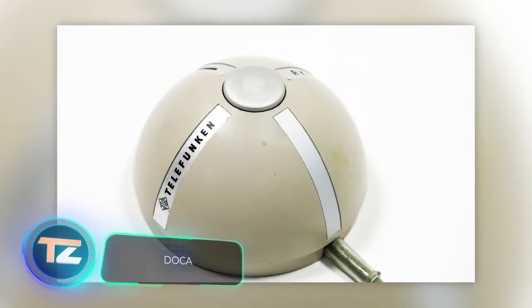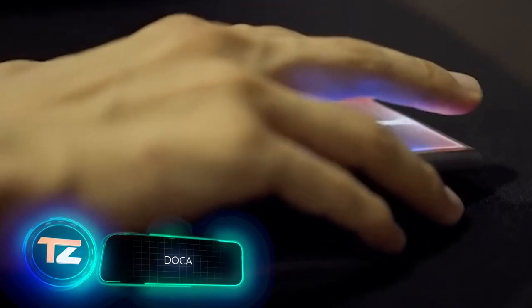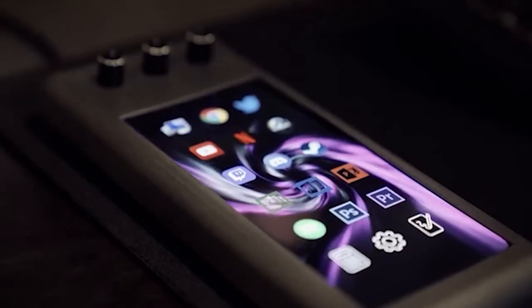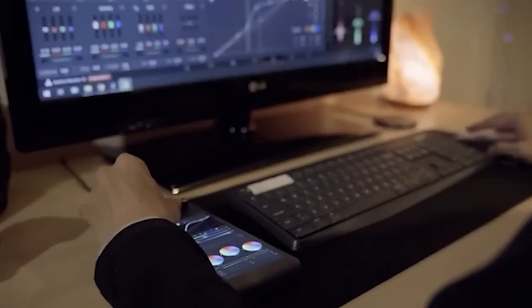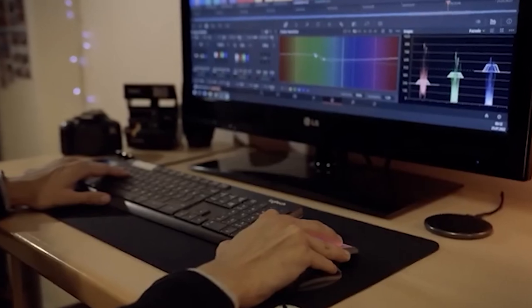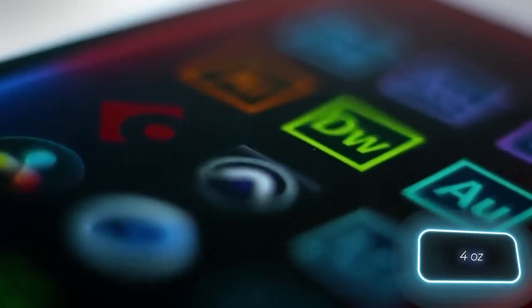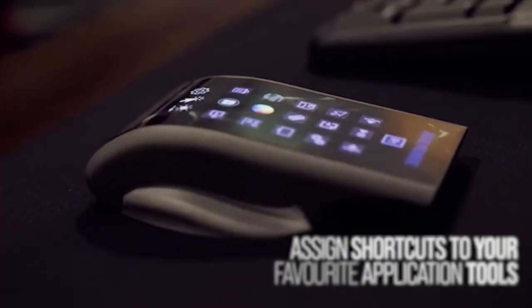Let's remember what an old computer mouse looked like, and rejoice that today we can buy this wonderful version for $70. This mouse is called Doka, and the standard version offers a 5-inch AMOLED touchscreen, up to 56 hours on a single charge, a weight of 113 grams, and a user-friendly software that allows you to easily drag and drop your shortcuts, tools, and widgets from popular programs onto the screen.